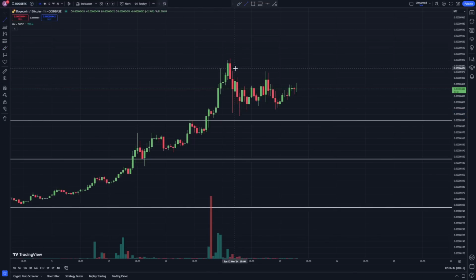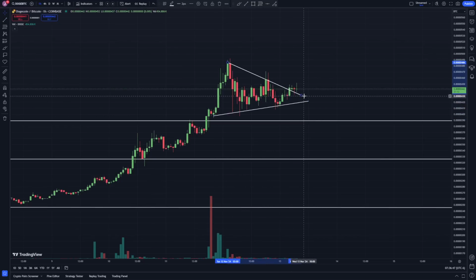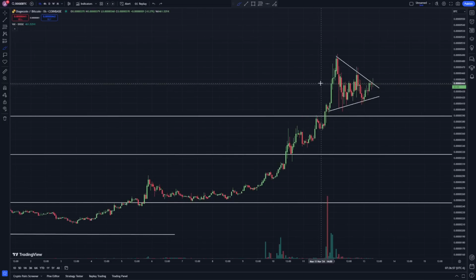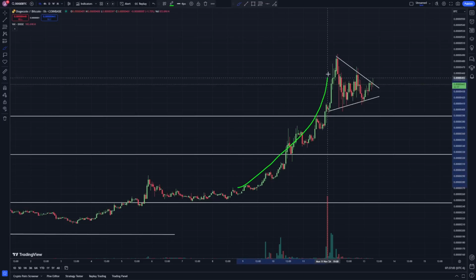Let's go ahead and draw our top, and then let's draw our bottom, something like this possibly. Maybe even adjust this a little bit because we're not really breaking out yet. Maybe something like that. If we could break this resistance going to the upside, same thing on the other channel. Well, I don't know. This kind of looks the same. Triangle pattern or big, huge pennant flag pattern type thing.